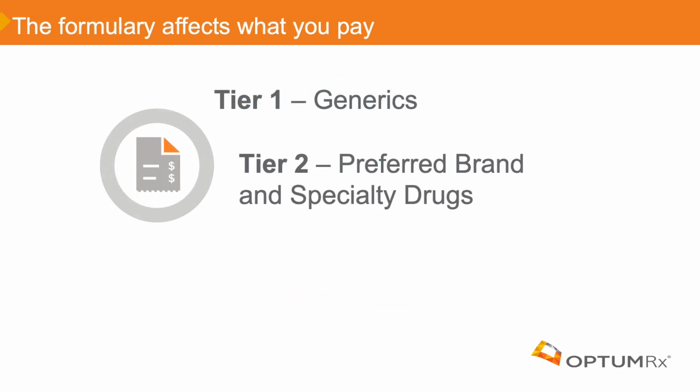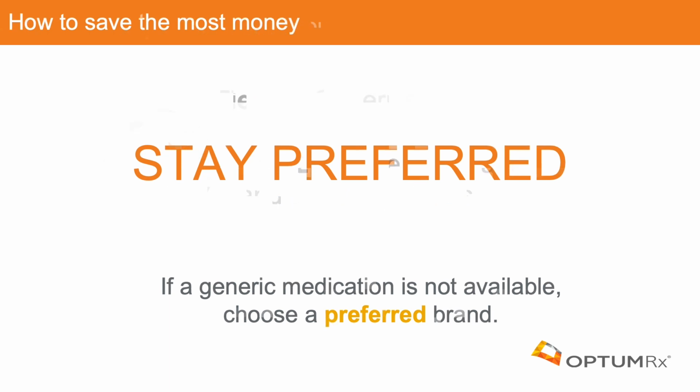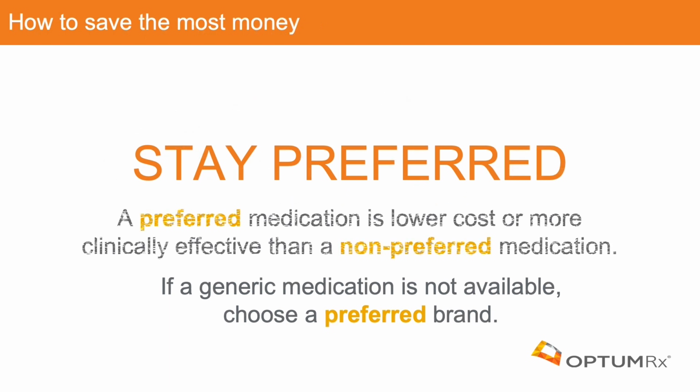Tier 2 preferred brand and preferred specialty brand drugs will cost you more than generics, but they're still a good value if a generic drug is not available to treat your condition. Stay preferred. Preferred medications are lower cost or more clinically effective than a non-preferred medication. If a generic medication is not available, choose a preferred brand.